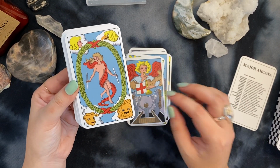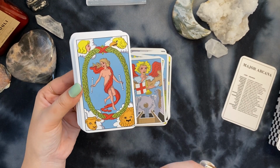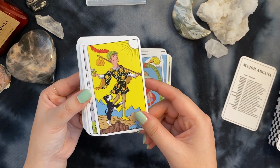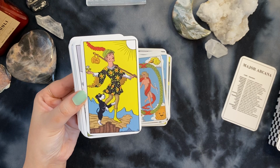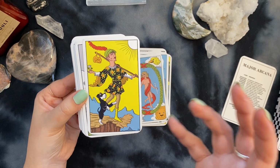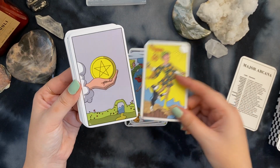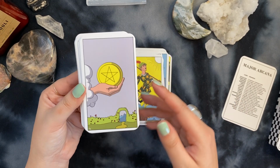I don't want to say they're off-putting, but yeah, they are. They're just kind of different. They're not what I expected. Oh, here's our Fool. He got mixed up. So that's our Fool card. So it definitely gives a different take or a slightly different energy. So that's something to note.